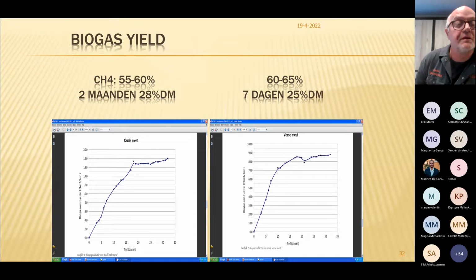after separation. So in old manure we have only around 18 normal cubes of biogas with 28% dry matter, methane 55–60%, the rest is CO2, ammonia, etc. That's manure of around 2 months. And if you have fresh manure after 7 days, it's around 90 normal cubes.